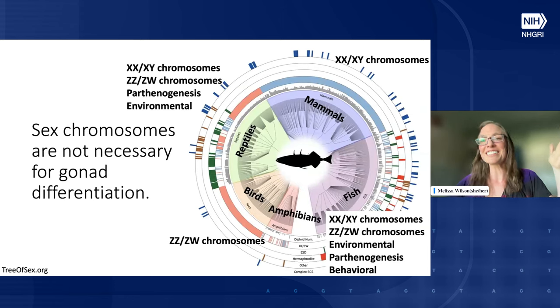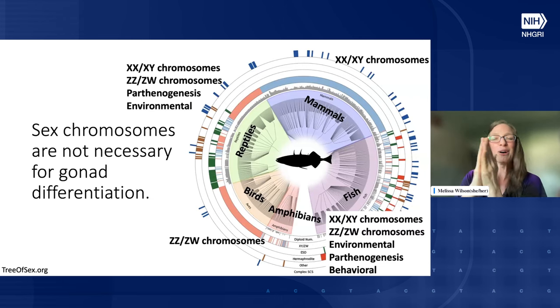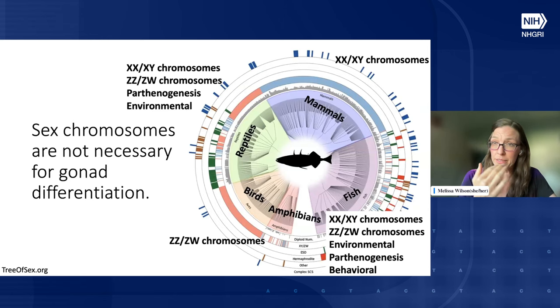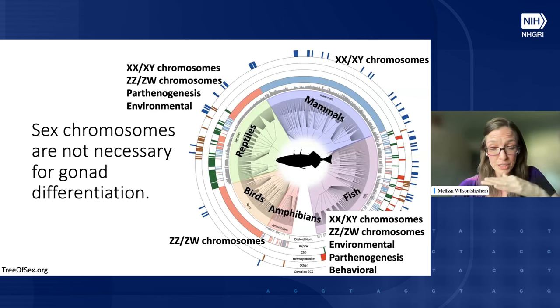And then we can go to fish, and it gets even more exciting because we have everything we talked about before with the XX/XY, ZZ/ZW, environmental, parthenogenesis, and then we have behavioral sex determination, where depending on different behavioral characteristics, individuals will either produce sperm or produce egg, and that can change across the lifespan. So a common example here is clownfish, and so there's often a dominant female, subordinate males. If the dominant female, who's the egg producer, dies, then one of the subordinate males will then behaviorally change and become the dominant female and go from producing sperm to producing eggs, right?